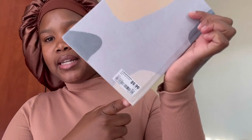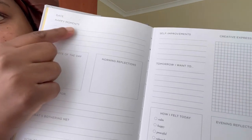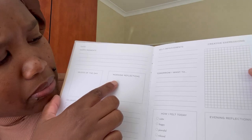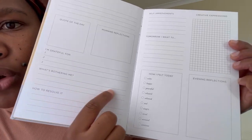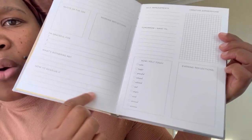So it retails for $89.99. Guys, I'm so obsessed with this journal. I was like, I'm getting myself into this. When you open your pages, I want daily happy moments. You write your happy moments here. Quote of the day, you write the quote of the day. Morning reflections, I'm grateful for 1, 2, 3. You write it down. What's bothering me? You write what's bothering you today. How to resolve it, you write for you.